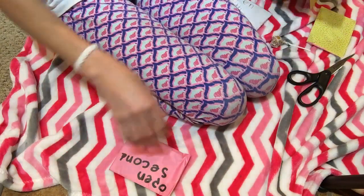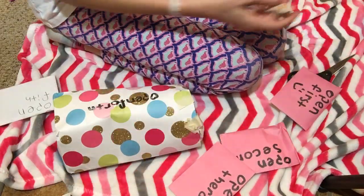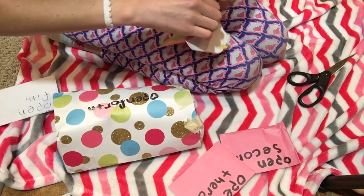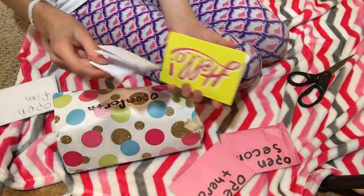Okay, perfect. This is fourth, second, fifth, first, third, and then she sent some candy. Thank you. I love those. All right, let's open this first because that's what it says to do. Obviously, I'm going to do it in order. It says, hello. All right.